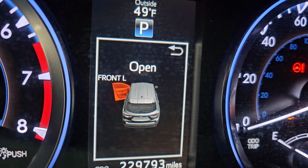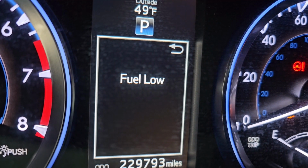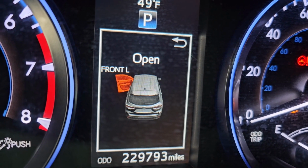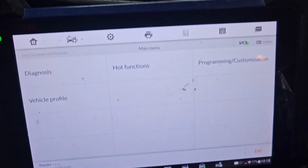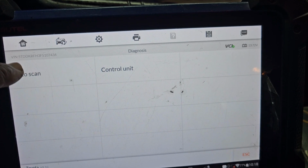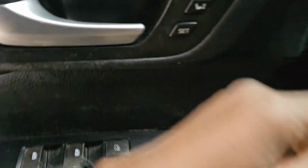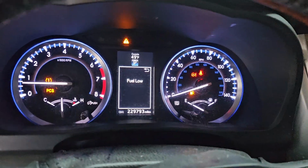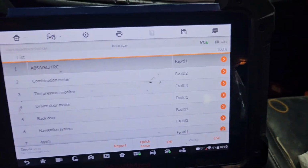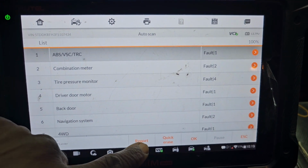There is a message here that says EPS failure, steering wheel, door is open. So let's do something here, a diagnosis, or a scan. I'm going to scan the whole car, at least to be sure what's going on. I'm coming back in the car. Okay, now it's 100%, I will look at the report.